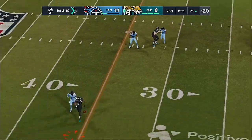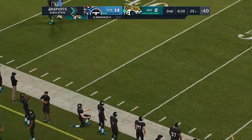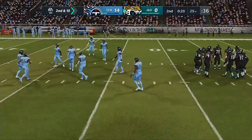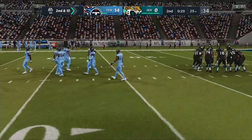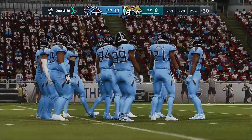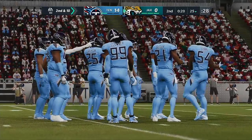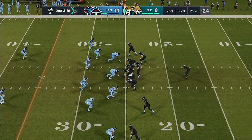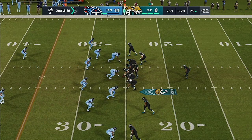Minshew, first and 10. And his throw is incomplete. Keelan Cole, the intended target, but it's going to be second down. From the snap, he certainly looked like he knew where he wanted to go with the ball, but surprise, that guy was covered. So that took his attention elsewhere to no avail. An incomplete pass leads to second and 10 from the 25.